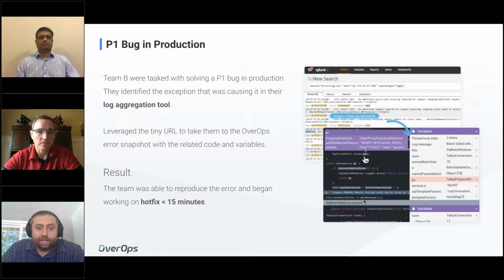This one's not quite as exciting because you have a P1 issue. It seems like it's pretty much standard. You have a team in production. They're going into their log aggregate tool. They find the tiny URL. They bring it up, and then they get straight to the code with the variables that are inputted from the application, and they were able to reproduce it within 15 minutes.